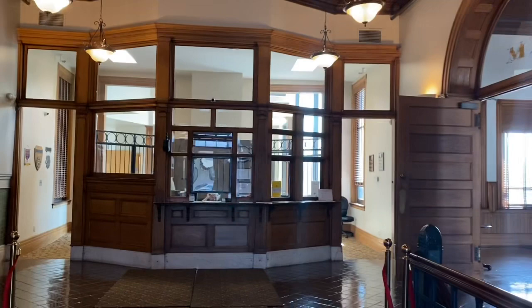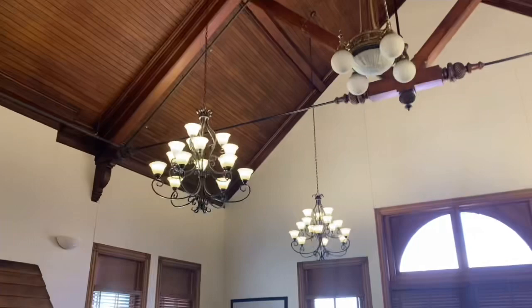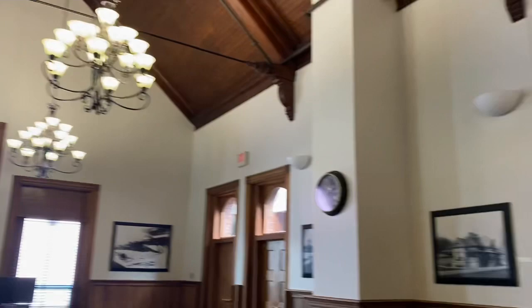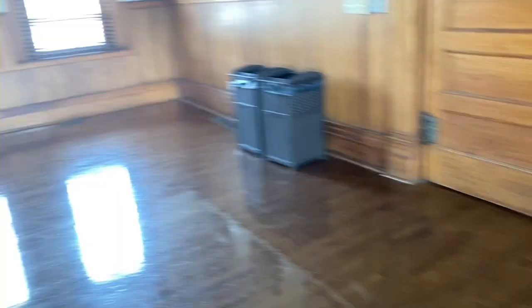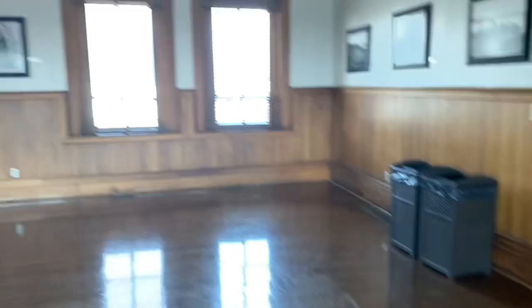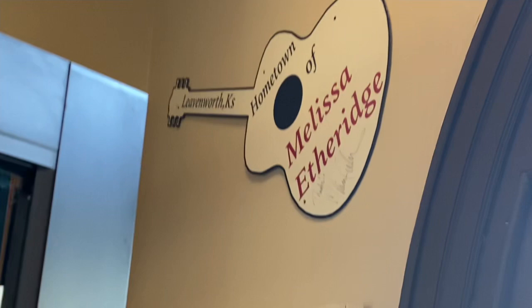Oh, women and men's waiting room. Okay. All right. This is the women's waiting room. And they have a community banquet room. And here is the men's waiting room. Nice cathedral ceilings. Hometown of Melissa Etheridge, the singer.